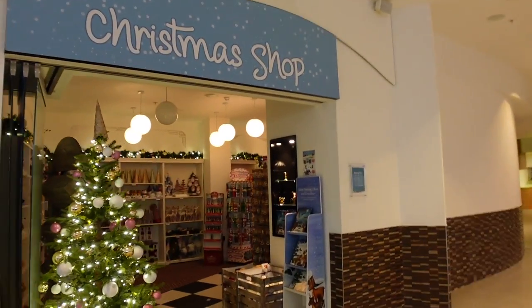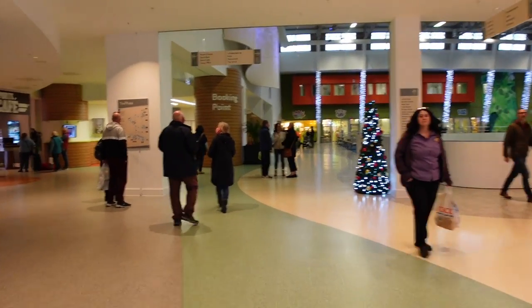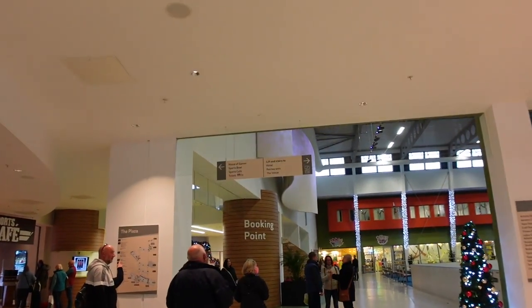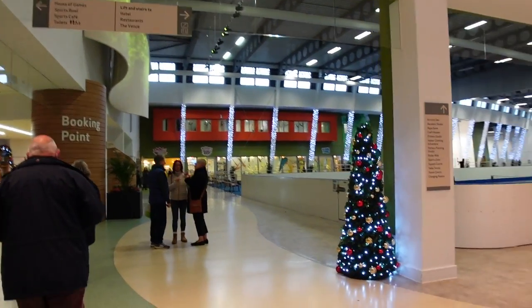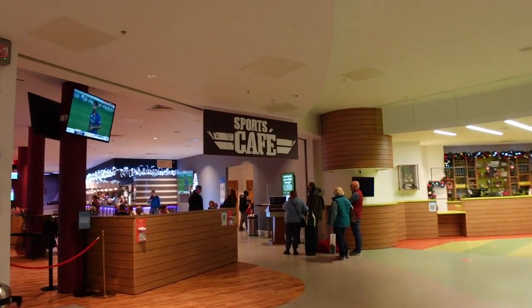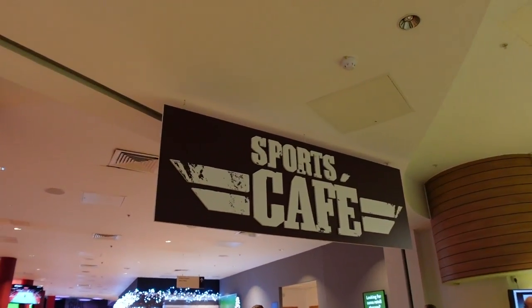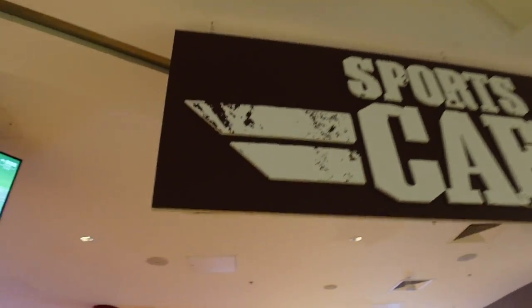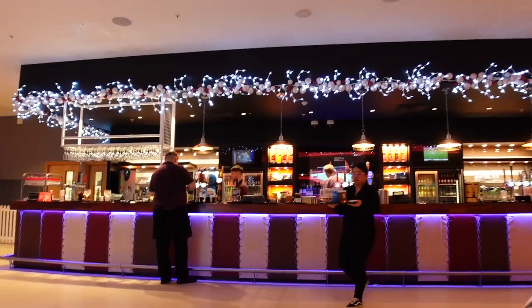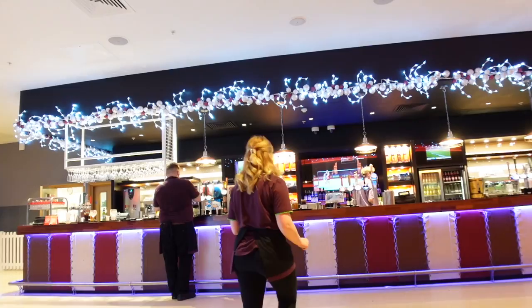With it being Christmas, we've got a Christmas shop. And then you've got a number of activities in here, which we'll show you in just a second. You've got the Sports Cafe. This is your main restaurant here in the plaza, downstairs at least anyway. So you've got a main bar here as well. It is all table service.